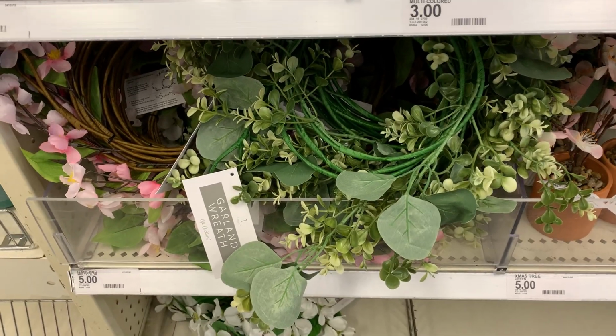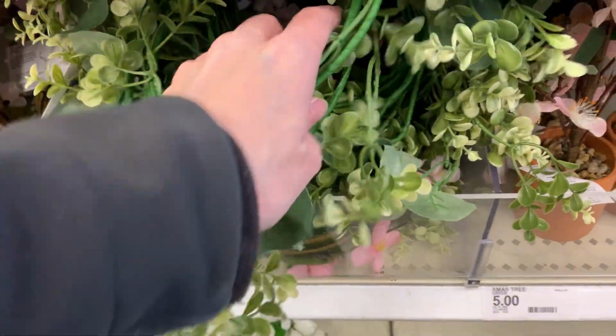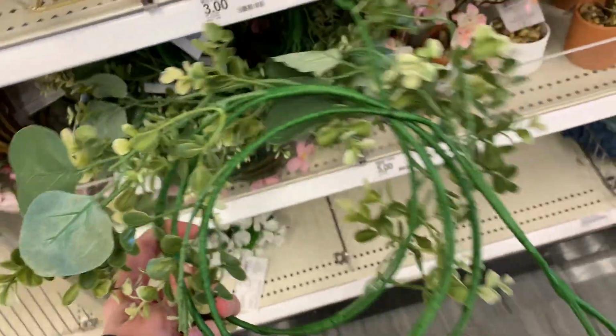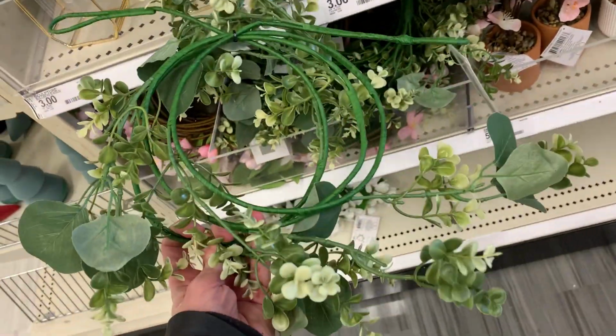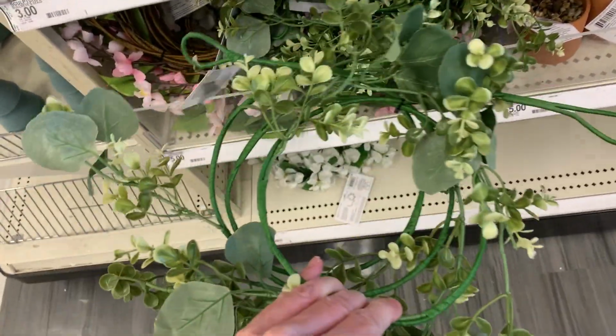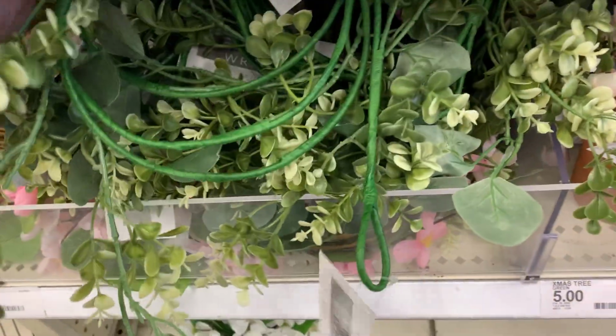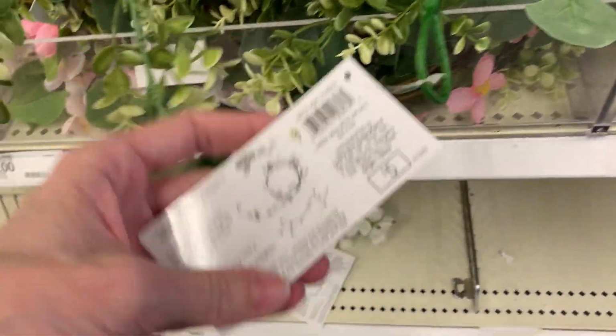They've also got a third wreath garland style out that I didn't see last time I was here. I showed you guys the ones with the cherry blossoms and dogwood blossoms on them in the previous video, but this one here just has greenery. There's no florals on it. These are great because you can either unwind them and use them as a garland or keep them kind of wrapped up and use them as a wreath.